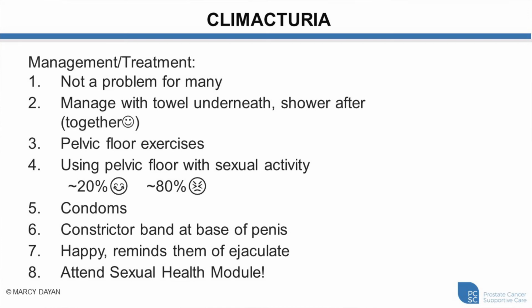Pelvic floor exercises. So it's known, and there's research I'm going to show you in a bit, that in men there's a decrease in the amount of urinary leakage if you're doing your pelvic floor exercises consistently and regularly, and enough to get a strengthening dose. You have to bulk up those muscles.